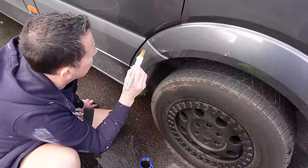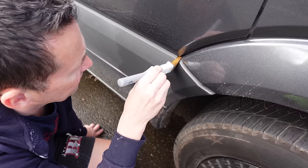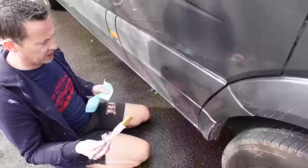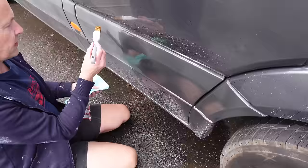And then this makes it look like new. Right, so what you do with this stuff is you paint it on thick, you leave it 15 minutes, and then you buff it off with the cloth. So I'm going to get it painted on. And then Lee's going to go around with another cloth and wipe it off once it's had a chance to soak in.